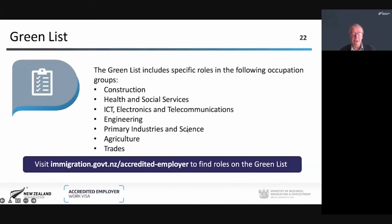The green list occupations are listed by the Australian and New Zealand Standard Classification of Occupations, or something called ANZSCO, and qualifications must be comparable to the New Zealand qualifications listed. Unless an overseas qualification is listed on the INZ list of qualifications exempt from assessment, an international qualification assessment, or something called an IQA, from the New Zealand Qualifications Authority, stating the comparable NZQF qualification will be required.